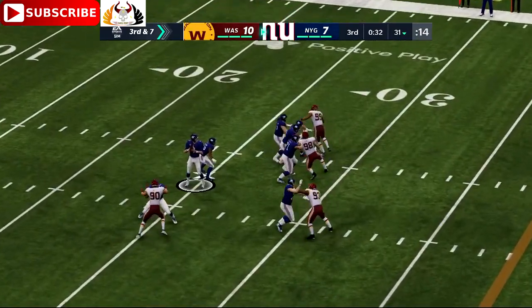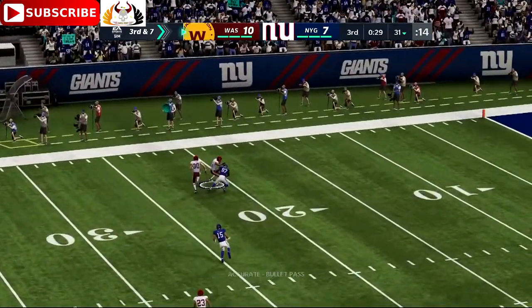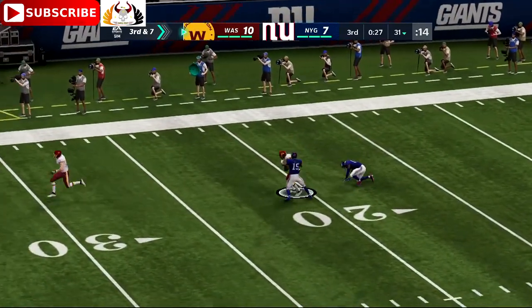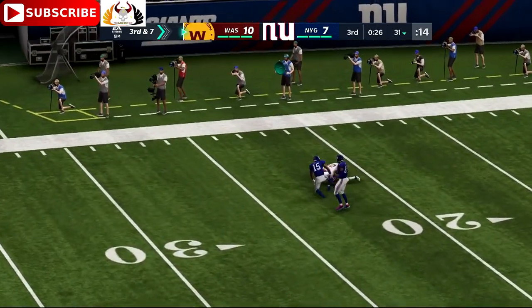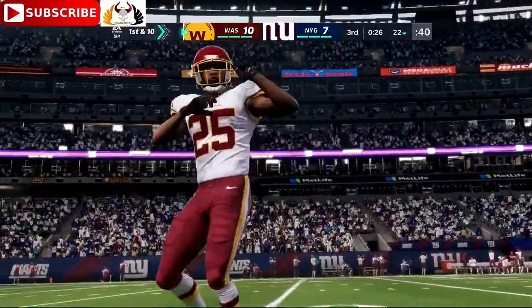Here's Jones to throw on 3rd down. Looking for Shepard deep. Into double coverage, and it's intercepted. Picked up by Fabian Moreau. And they're going to take over right there at the 22-yard line.